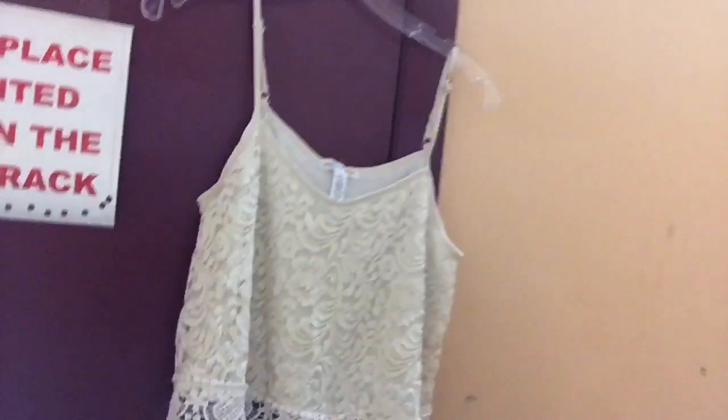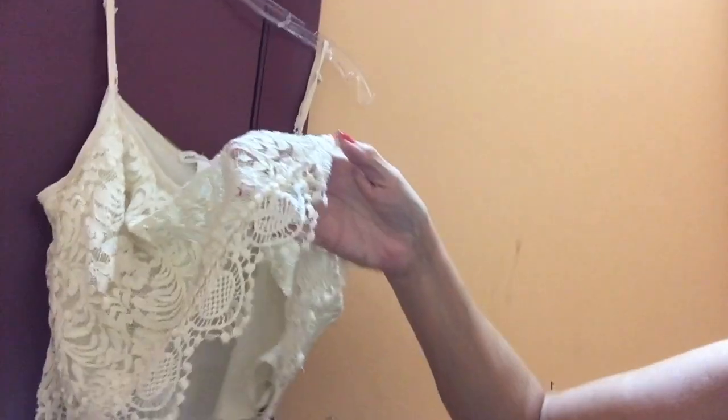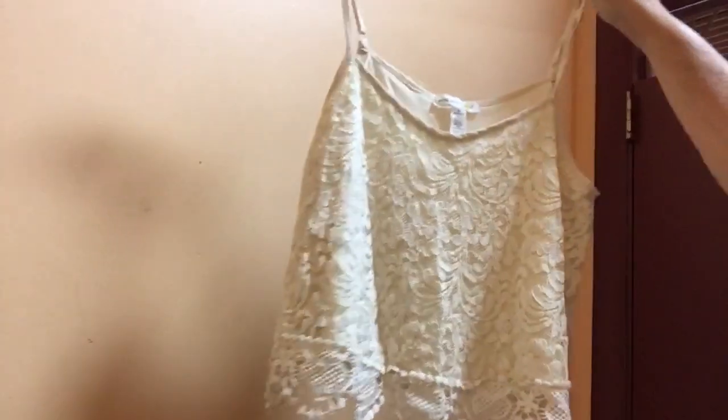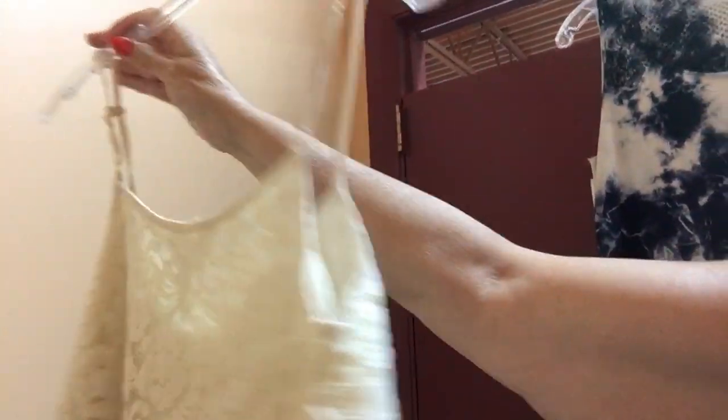Look at this right here. I'm gonna hang it on. Look at this top, this crop top with the lace. Look at that, like brand new. And it has a yellow tag, so it's $4.50. Unbelievable. With spaghetti straps, and it's lined.